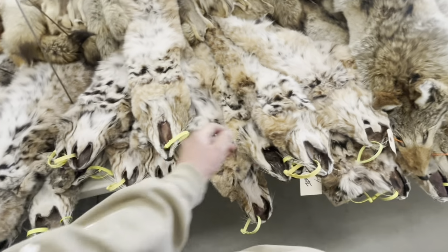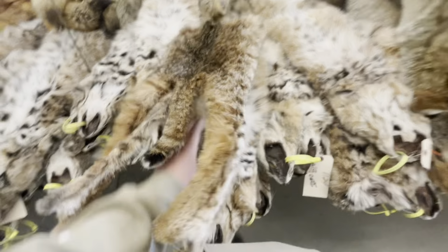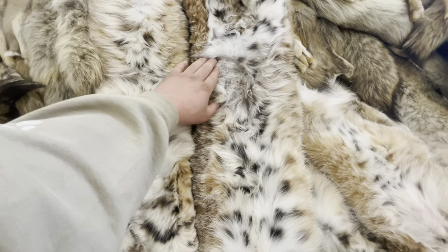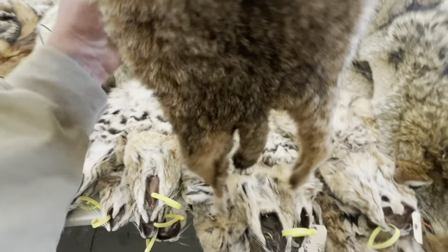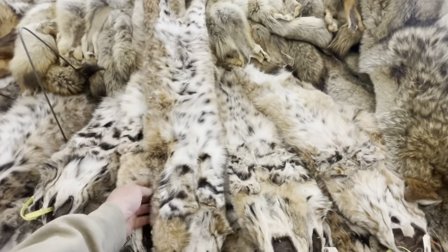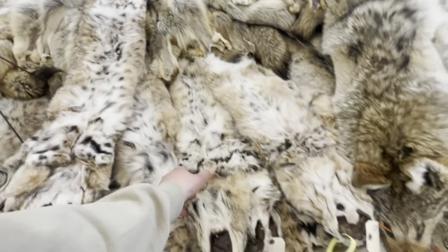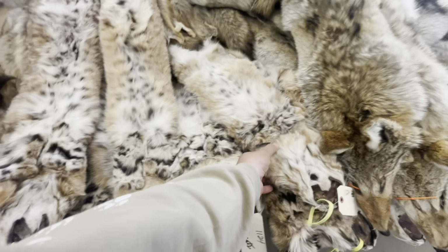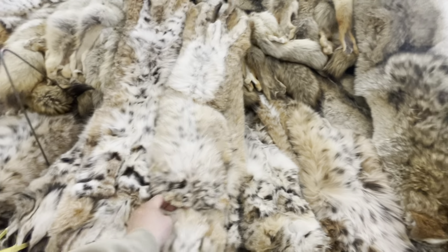Let's keep it to 200. I guarantee you it'll go to 200. 190. Slippage. Can't even get him to pop right. That belly has a lot of slippage in it. A white bellied cat, just not very many.